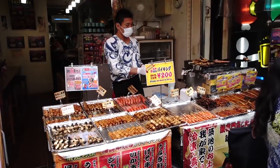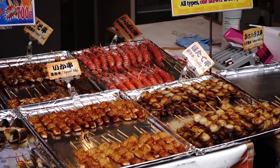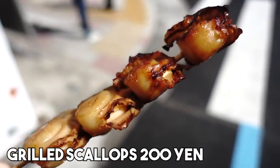Let's get started. First, we bought at Unagi Nishintaro. They are selling seafood on stick. Just 200 yen for one stick. And I bought scallop, soy sauce glazed. Very beautiful. いただきます。The body is very soft and the outside ear part is カリカリッと, crispy. And soy sauce tastes really nice.